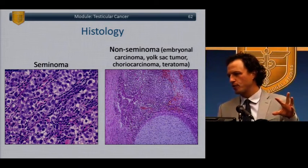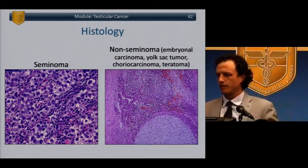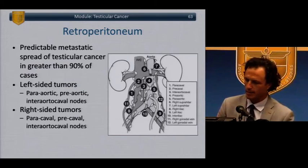Seminoma is a pure component, same histology throughout. A completely different category, completely different management paradigm is non-seminoma, which is sometimes referred to as mixed germ cell tumors because there's many different components that make it up.